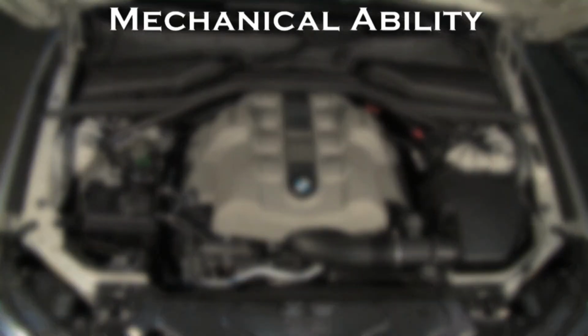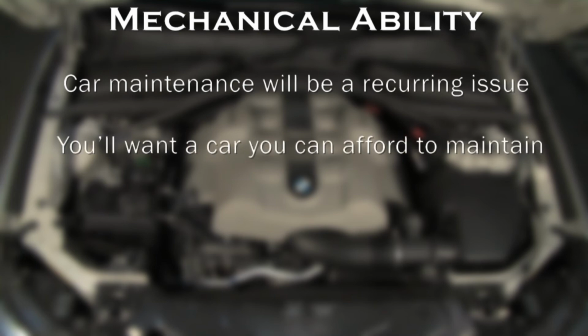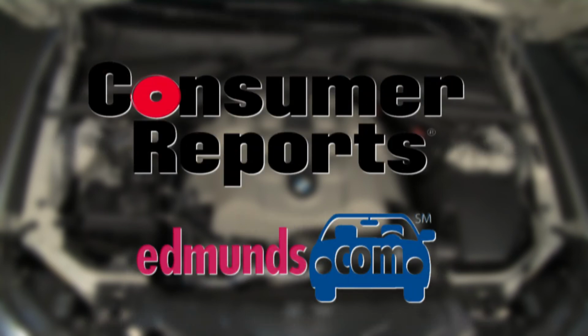Now, I don't want to leave out the issue of mechanicability. Unless you're going to be doing your own service work on your newly purchased used car, and by the way, it's not so simple a task to do your own repairs these days when you consider there are over 13 different onboard computer systems on today's model cars, you'll want to select a vehicle you can afford to maintain. For example, a BMW might cost you quite a bit more to maintain than a standard GM model car or truck. So check websites like consumerreports.org and edmunds.com.